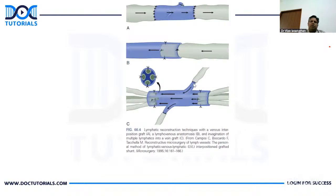This is a picture given in Sabiston, and you can see here in picture A, the lymphatic venous anastomosis is there, and B is the nodovenous. B is the lymphovenous anastomosis, and C is the invagination of multiple lymphatics into the veins.